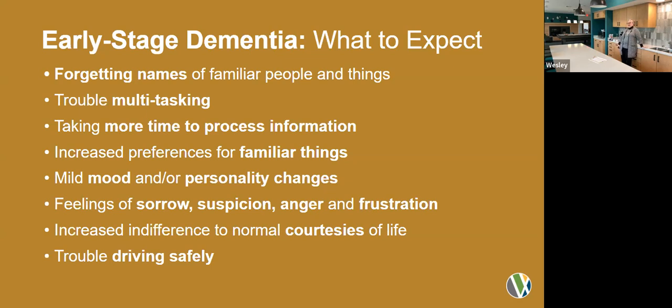Trouble driving safely. That was one of the questions we got as well. This is a tricky one. I'm always so thankful for friends, relatives, and residents that say, you know what, I don't feel comfortable driving anymore. I'm going to give my son my keys. Those don't happen often, but one thing you can do at this point is appeal to their sense of responsibility. It can be just that reminder, dear, remember, we don't drink and drive. We don't drive when we're tired. This might be the right time.